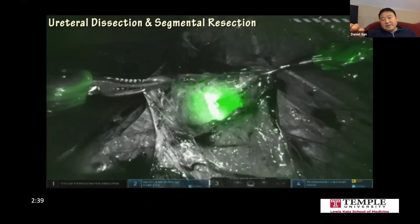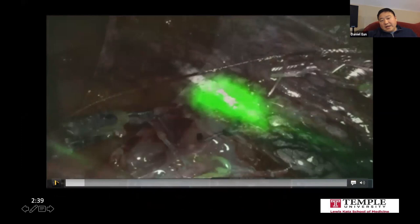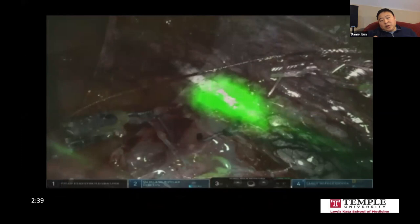This is a little bit different. I'm going to pause this for a second. So this is a case where somebody had a ureteral tumor that we tried multiple times to treat conservatively with endoscopic treatment. And after about the third failure, we decided to go back in and remove the segment and put the ends together. Here, we're not doing intraluminal ICG.